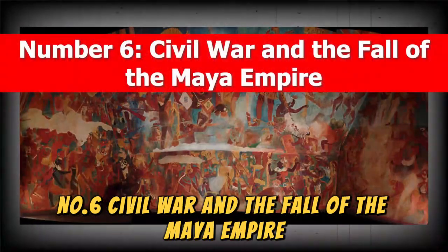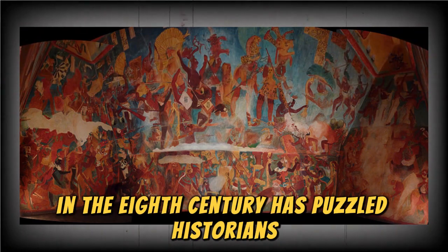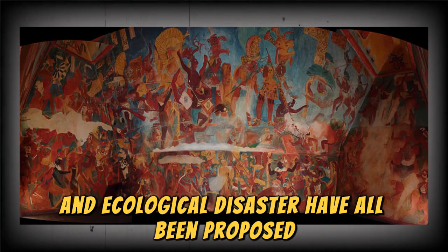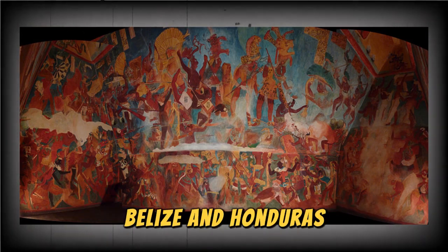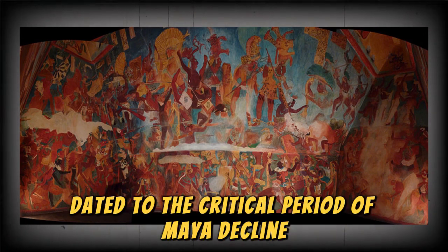Number 6. Civil War and the Fall of the Maya Empire. The collapse of the Maya civilization in the 8th century has puzzled historians for decades. Drought, overpopulation, and ecological disaster have all been proposed, but a growing body of evidence hints at another cause: civil war. Across Mexico, Belize, and Honduras, archaeologists have uncovered trophy skulls dated to the critical period of Maya decline.